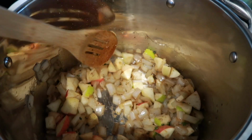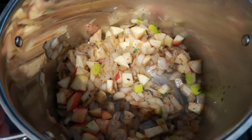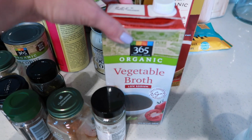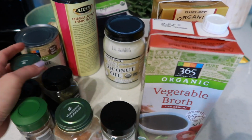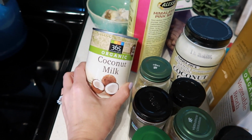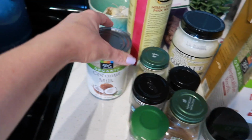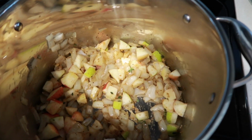So here's what it's looking like. So once this is cooked down, I'll add in the squash, and then I'll probably just keep seasoning it, and then add in some veg broth. And then later, we'll add in a little bit of the coconut milk. Actually, I'll probably end up doing this whole can. I'm making a little bit more than normal since we're having our friends come over.